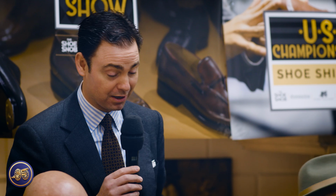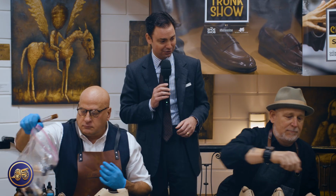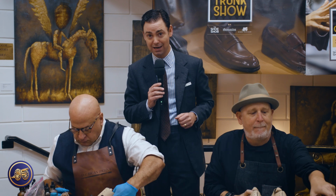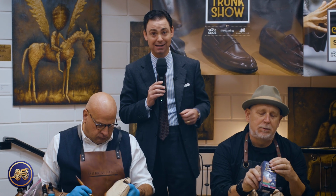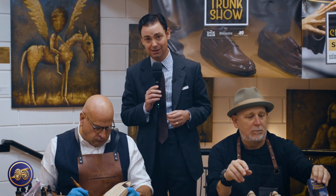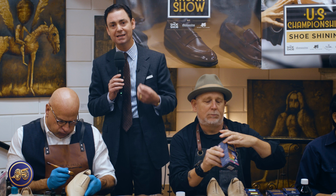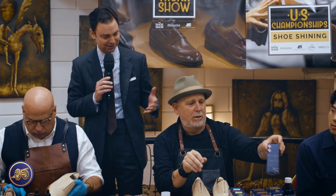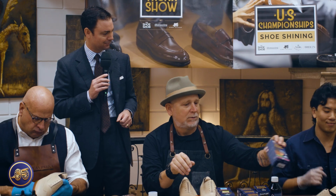So there we have it. This is the beginning of the Patina Exhibition. These gentlemen have 5 hours plus an hour break, which I'm sure they'll need, to transform these bridle shoes into absolutely incredible, one-of-a-kind works of art. So this is exciting, and what I love about this element of the Super Trunk Show is that all of the attendees and participants are really able to witness the transformation of these shoes throughout the day. I look forward to seeing their evolution and checking back in with these gentlemen. And most of all, I look forward to seeing these finished shoes.